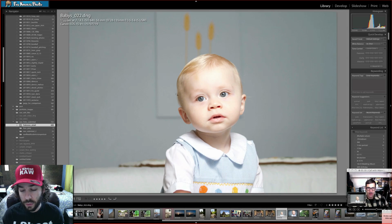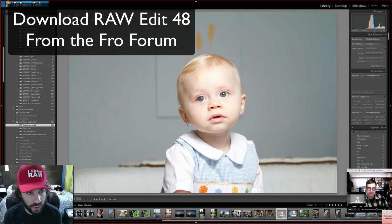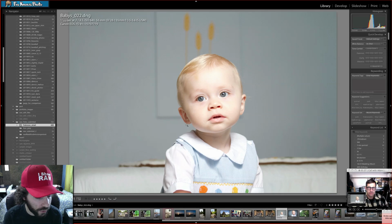But the reason I picked this photo is I think it has massive potential. I've seen the edit that the reader has done, and they did an incredible job editing it. And, you know, baby pictures aren't always the easiest things to get or edit, but I think there's great separation from the background, even with that lens. I would have shot it a little differently personally, but, Adam, what do you think about it?